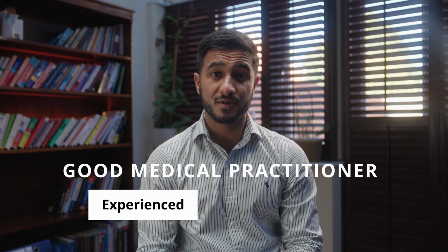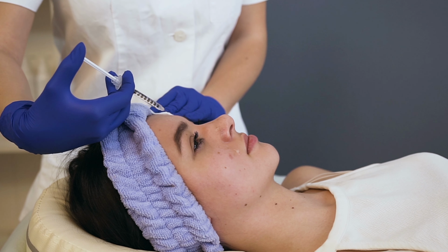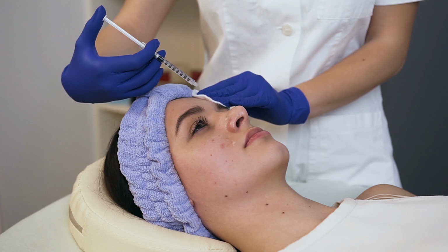This is why it's important to choose a medical practitioner who is experienced and has a history of natural looking results. The commonest reason that someone's treatment looks fake or unnatural is because the practitioner that they went to did not have the right level of skill and expertise to deliver an impactful enough result whilst keeping the results natural.